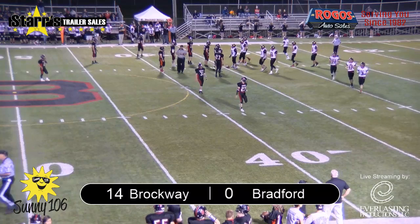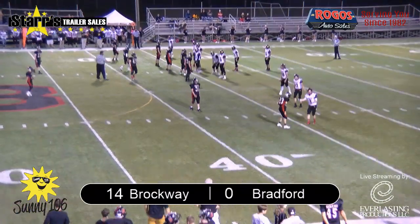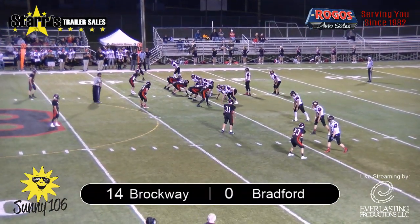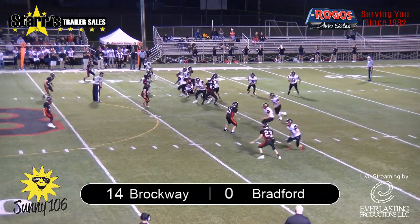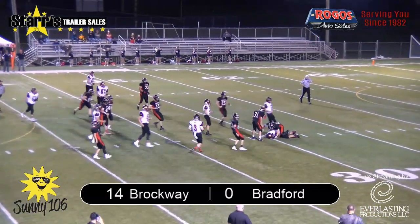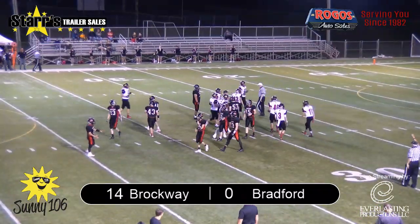And that's crazy to think because Bradford's usually one of those bigger schools that can produce some of those bigger kids as well. Okay, we have trips to the near side now for Bradford. Again, they're moving from our right to our left, from the creek to the park. Hannon back there, quarterback, and he has it right now, looking to pitch it off there to the big sophomore, to Gonzalez, and that looked pretty bad from the very onset.